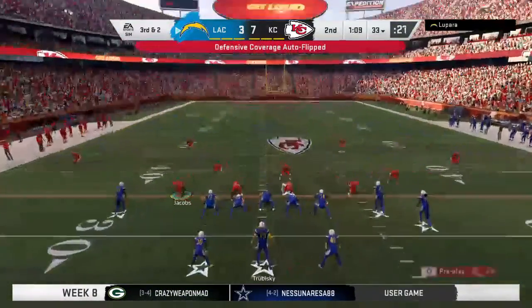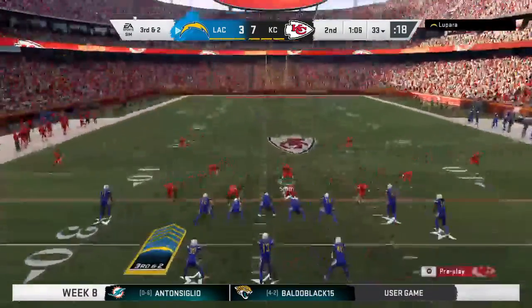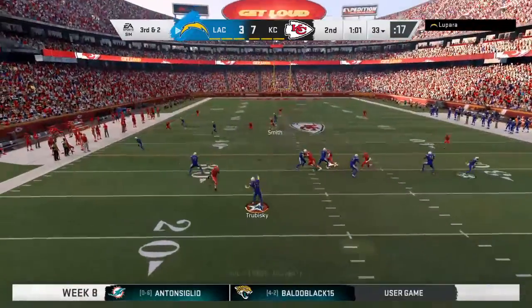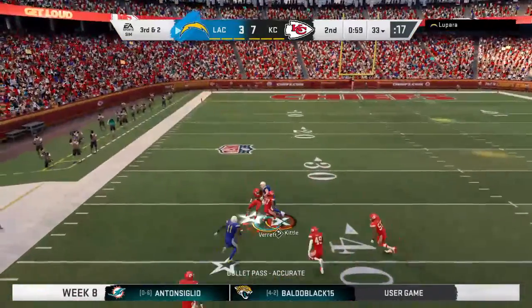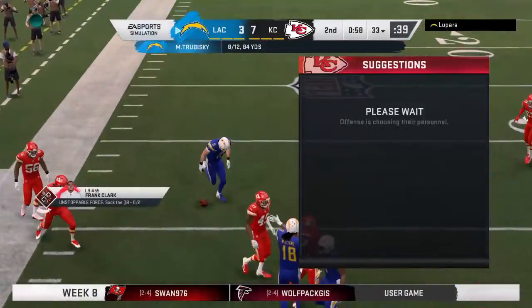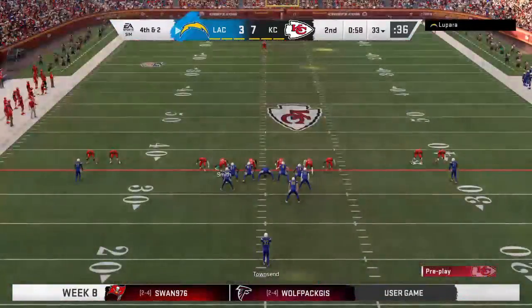And it looks like we've got a dime set here defensively. 6 DBs in the game. Trubisky will throw. He's going to air one out. And that will be incomplete. Well, they weren't scared to let it fly, but it falls to the ground and brings up 4th down.